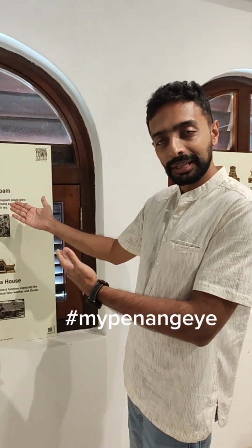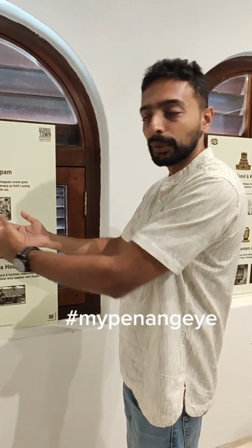As we proceed, the next one is kuih loyang and achapam. So kuih loyang is a very popular dessert snack here for tea time, and so is achapam. Achapam is the exact mirror of the kuih loyang in Kerala. As a matter of fact, kuih loyang actually evolved from achapam. It is a Dutch snack that was introduced into Kerala and brought into Penang through our ancient trading routes. So that's how it became kuih loyang.